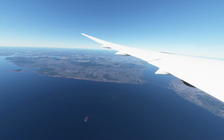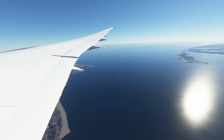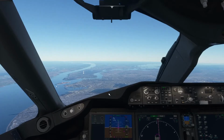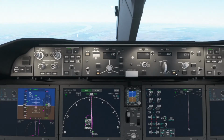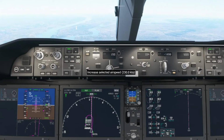Ladies and gentlemen, as we start our descent, please make sure your seat backs and tray tables are in their full upright position. Make sure your seatbelt is securely fastened and all carry-on luggage is stowed underneath the seat in front of you or in the overhead bins. Thank you.